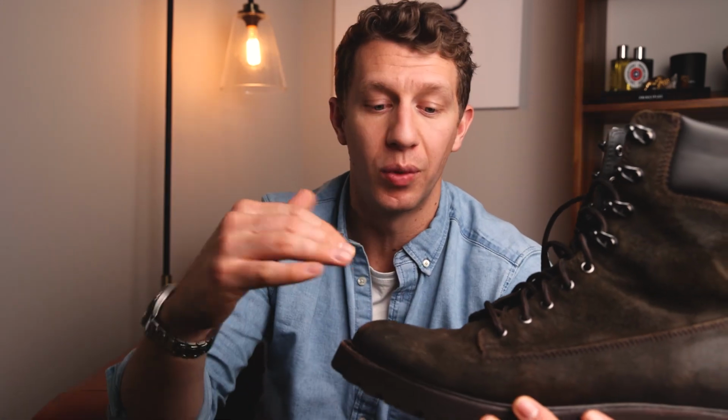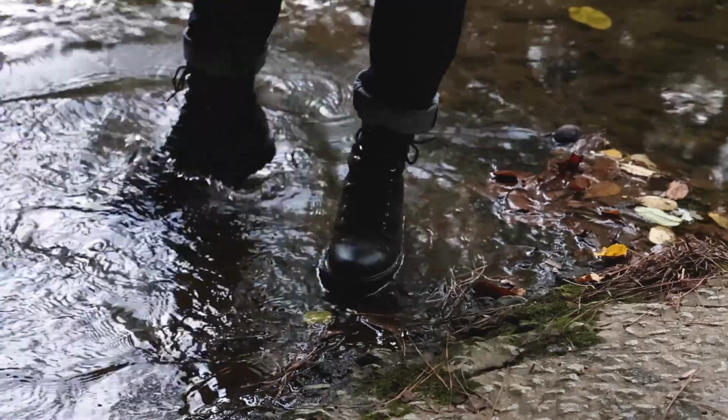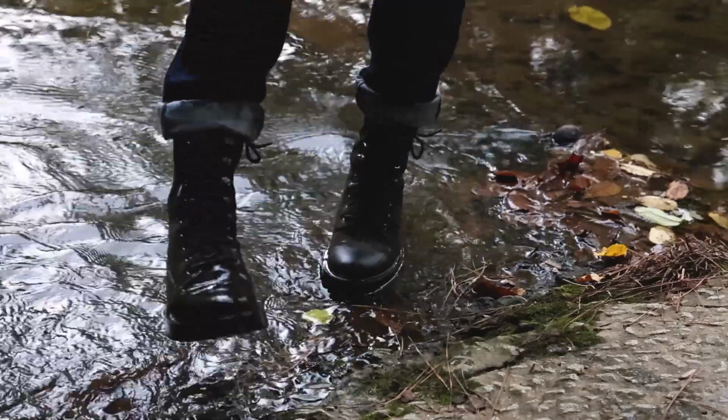Because you're dealing with weather safe suede, which I think is just a waxed suede, you know, this looks like a wax suede right here. So water just beads up, falls right off. If you need to reseal this boot, I would just rub some suede wax on it.